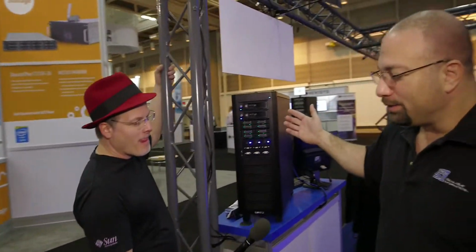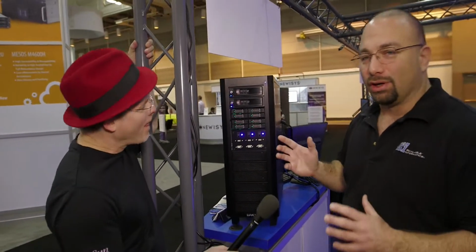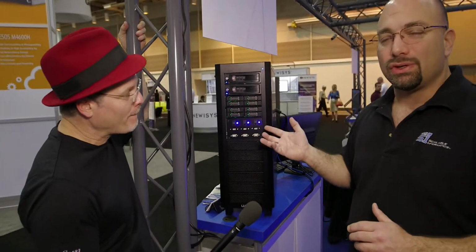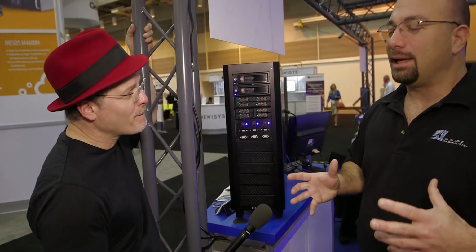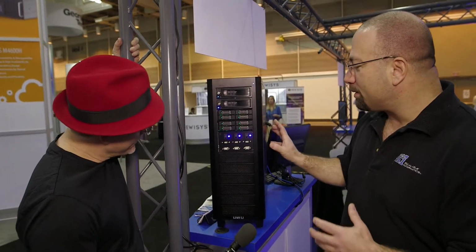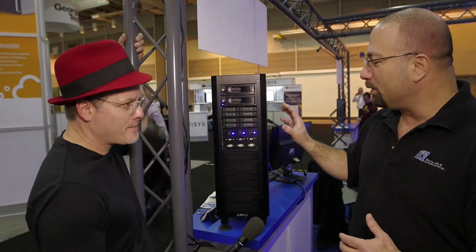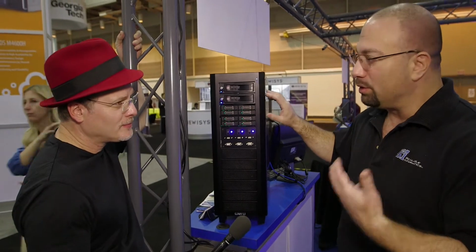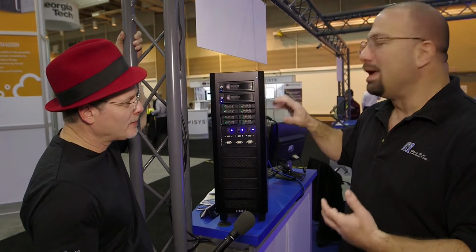This is related to our Concert appliance. Our Concert appliance is the bigger brother of this, but the desktop Hadoop system is basically a big data system in a small package. It's tremendous. This system allows you to start doing your development and testing on your big data applications, your Hadoop type queries, everything you want to do.